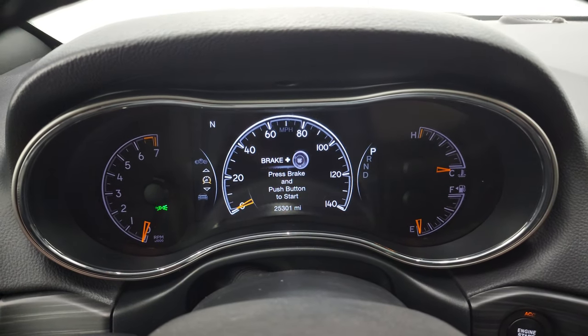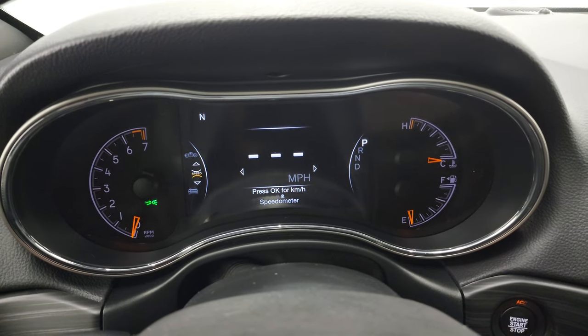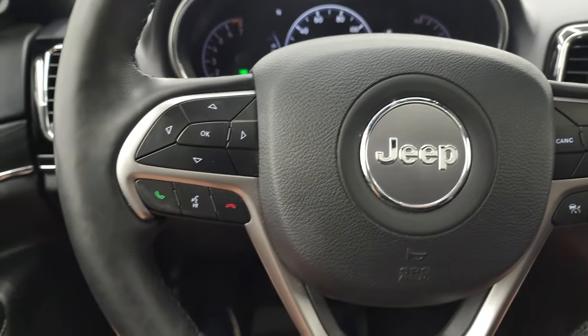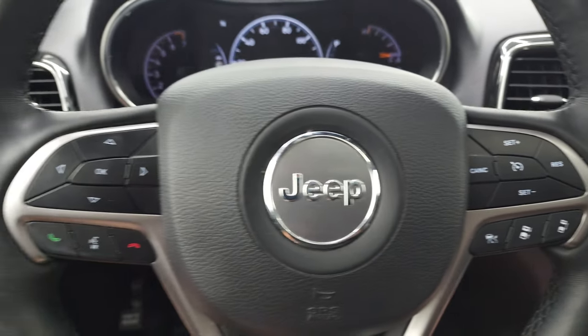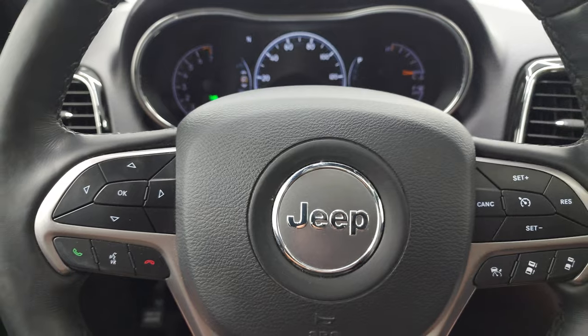You can see that this one has 25,301 miles. You do get the digital speedometer right there. Instrument cluster is very nice and clean, comes with the heated leather wrap steering wheel. Cruise controls and adaptive cruise controls on your right, Bluetooth and information center controls on the left, and audio controls on the back of the steering wheel.